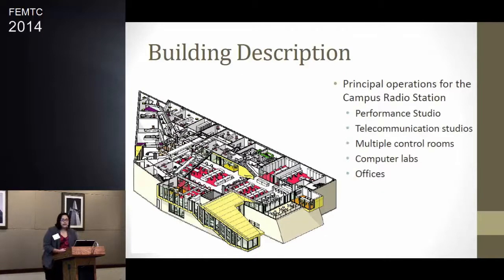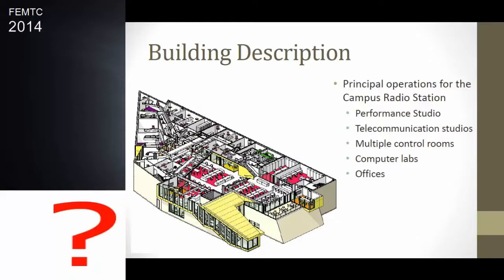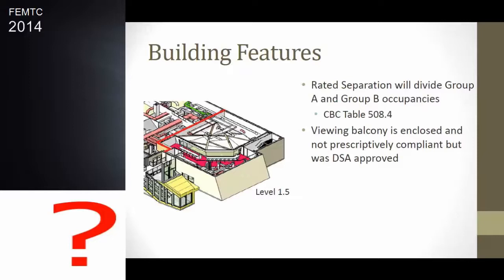So the principal operation of the building is a campus radio station. So there's a performance studio, telecommunication studios, multiple control rooms, computer labs, and open offices. There's Group A and Group B occupancies, which will be separated with rated separation.